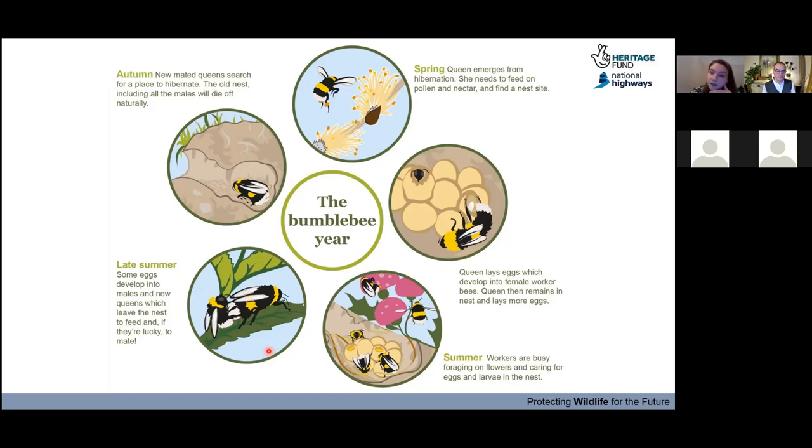So once the new queens emerge, they'll mate with those males, and then those queens will either decide, depending on when it is in the year, to go into hibernation, or possibly in some species, they might decide to do another nest cycle within the year. But there you go, that's the bumblebee year.